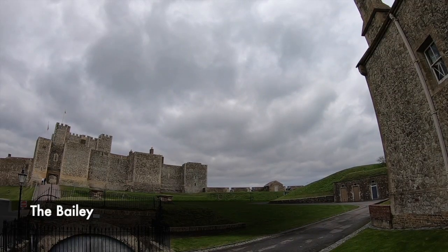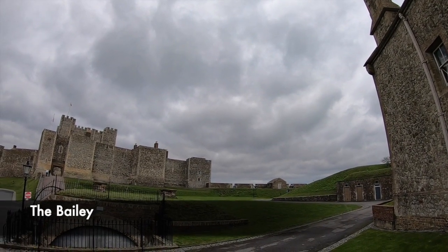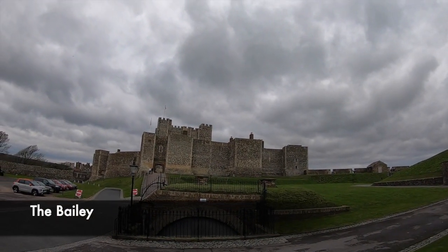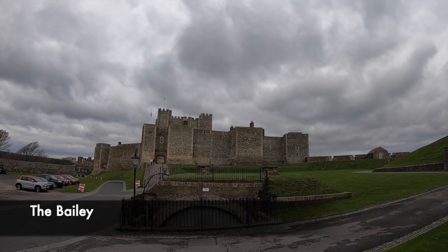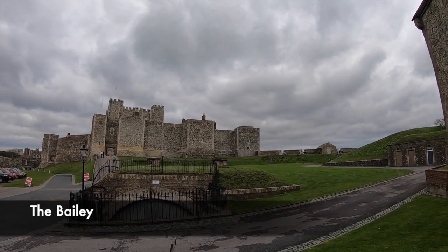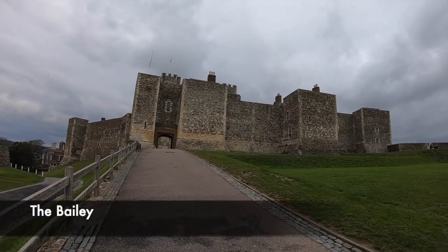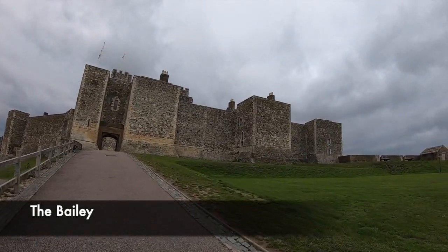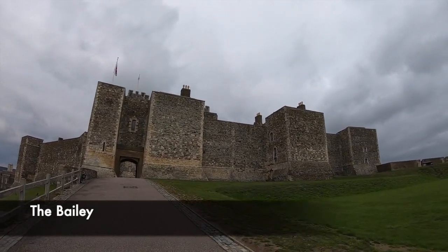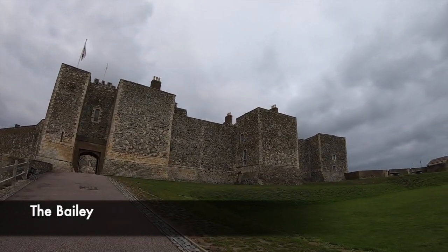The Bailey is the heart of the castle. Inside the Bailey would have been many different structures. There is documentary evidence that states that within the Bailey there would have been a great hall, a number of royal chambers, and also a chapel. The inner Bailey also housed a brewhouse, a bakehouse and stables. This would have been a hustling and bustling place with many people working hard for the castle's custodian.